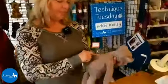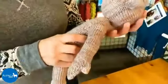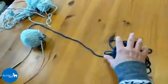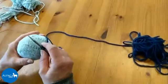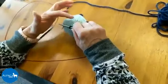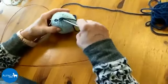Okay, so now I wanted to show you a couple things. For this part of the head, to pick up the stitches for the body so you don't have to seam everything, I wanted to show you an easy way that we could possibly pick up stitches and that you would understand how to do it. So I've gotten some different kind of yarn, and I made this little ball for you. Say this is the bottom of my neck, and I'm going to be picking up stitches.